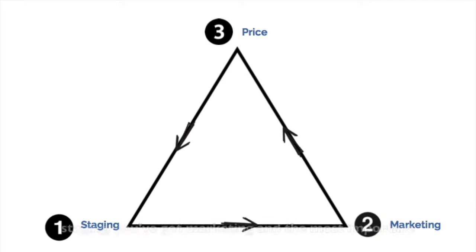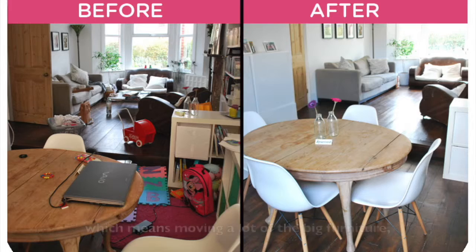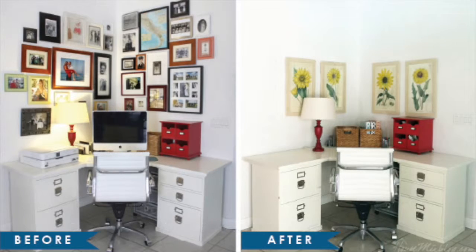Whenever it comes to selling a home, we're dealing with the home selling trifecta. You've got staging, you've got marketing, and the most important, pricing. When we're staging a property, you're going to do the basics. You're going to be decluttering, which means removing a lot of the big furniture, showcasing the property as best. In addition to decluttering, you want to depersonalize, which means you're taking off all the personalized pictures around the house because you want to make it look like a model home.